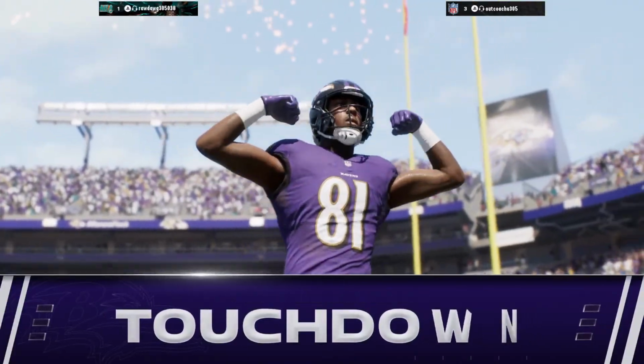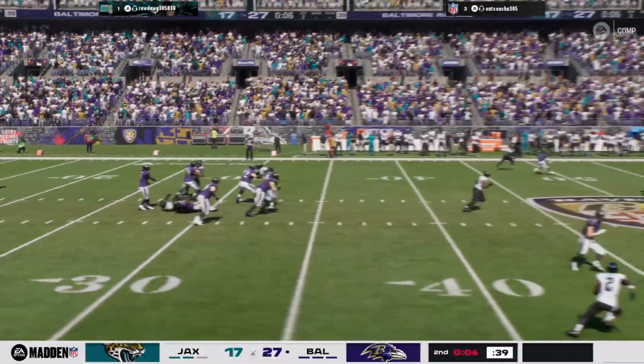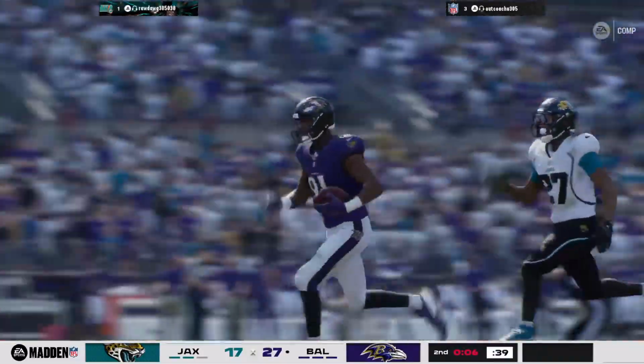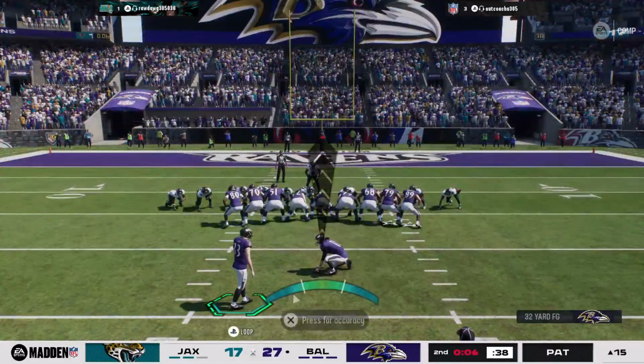That is just a complete disaster. I mean, we're in the final seconds of the first half, Mike, and you give up a huge explosive play that results in a touchdown. No matter what you've done all half, it completely changes the game.